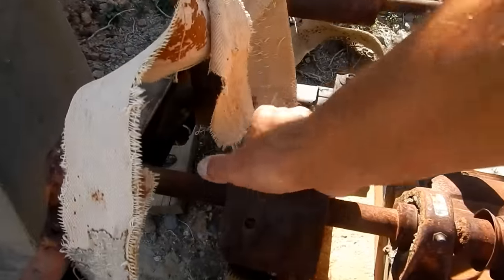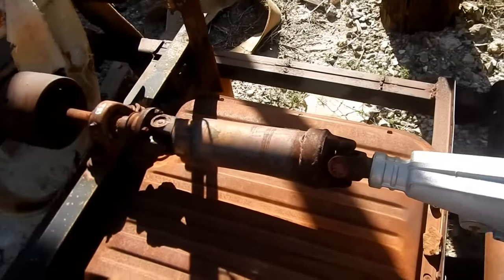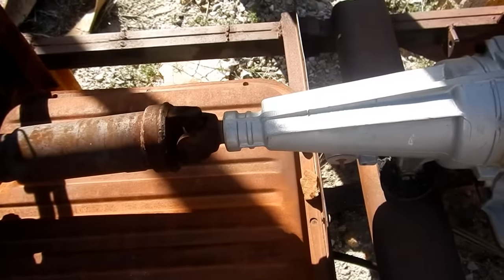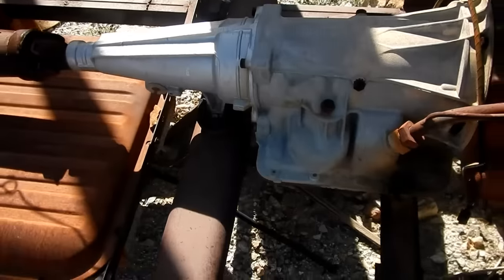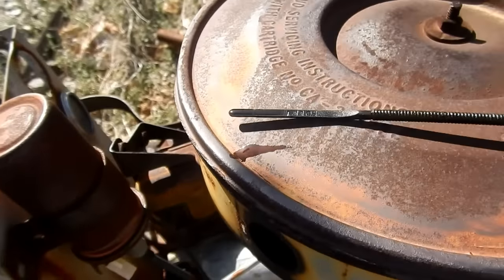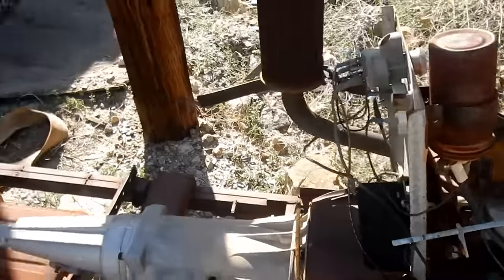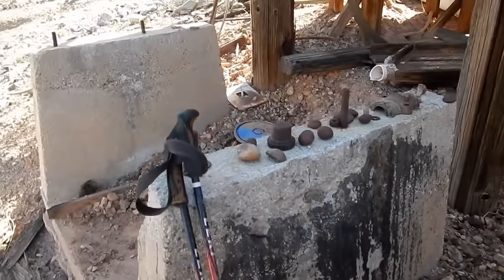Well, let's see if she spins. Where's my horsepower, Julie? Oh yeah. It still spins. It's in neutral though because the engine's not turning over. Let's see if it's got oil in it. What do you think? Any guesses? Yep, still got oil in it. Need to add some? I don't know, I couldn't see the marks. Didn't look terribly dirty. So there would have been a ball mill sitting here apparently.